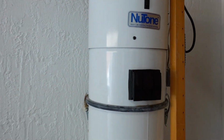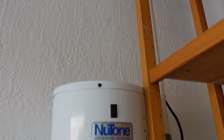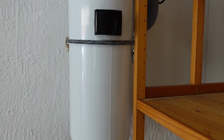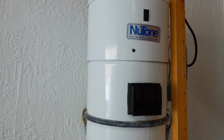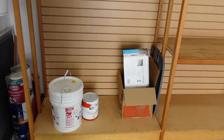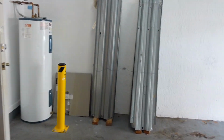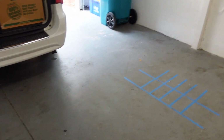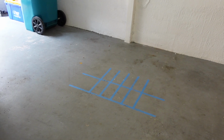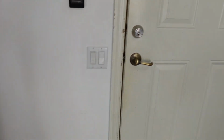I also saw that they have this central vacuum system. If any of you guys have one of these, please let me know how to make it work. I don't see that we got a hose for it or anything, but if I can get one and it's gonna make it easier, then I'm all for it. But yeah, we are actually not going to use this as a garage. We're going to put the kids' playhouse here just because since we don't have a yard anymore, we're going to use this as a play area.